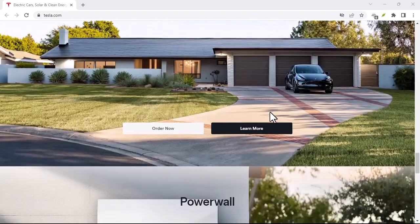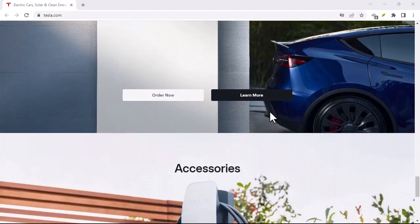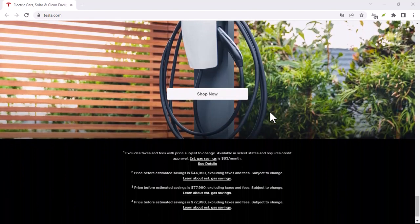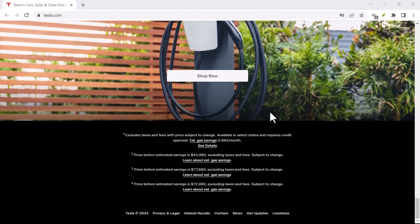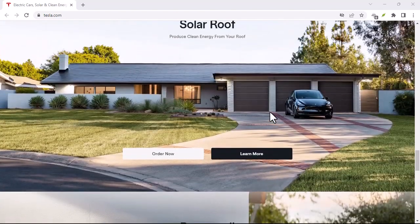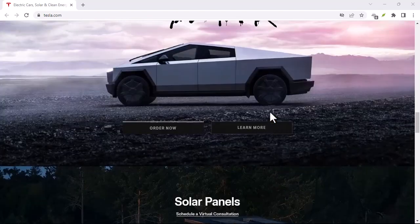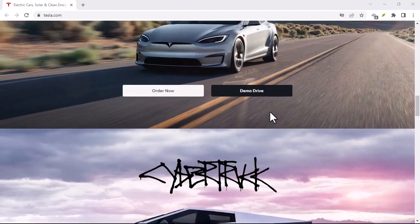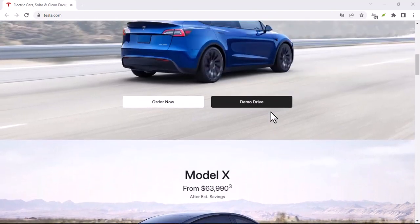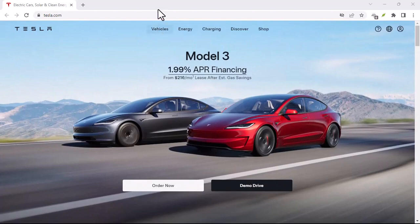Round 4. Technology and features. Both Teslas are tech havens. The minimalist interior translates to a reliance on the central touchscreen for most functions. Tesla's Autopilot suite, offering advanced driver assistance features, is available on both models. However, for the full self-driving experience, FSD, you'll need to pay extra. The infotainment system is a highlight, offering streaming services, games, and even a web browser, though keep your eyes on the road, folks. Both Teslas receive constant software updates, ensuring your car stays cutting edge.